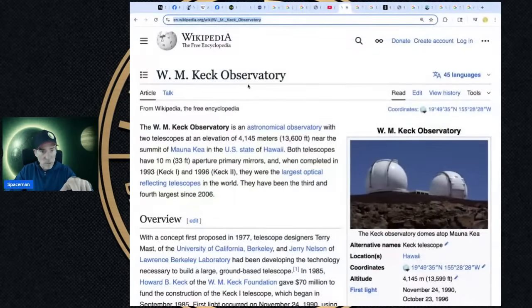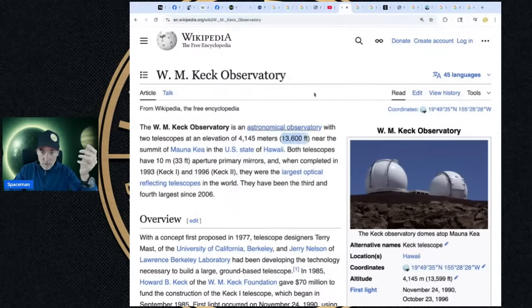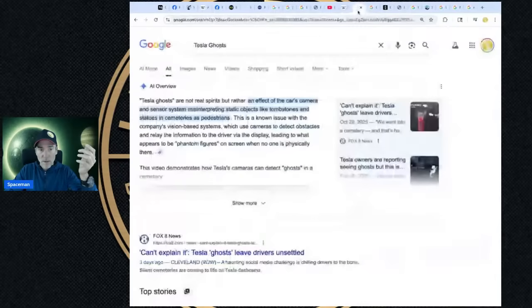So this is the Keck Observatory. So this is where the footage came from. And it's in Hawaii. And it looks like they're about 13,000 feet off the ground. So yeah, you should be able to pick up some good stuff up there.